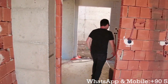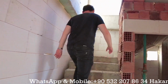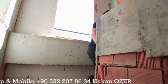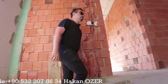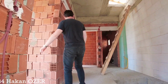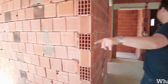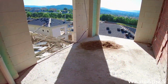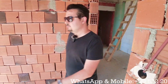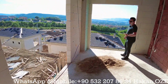Okay, let's keep continuing. Let's discover what we have on the first floor. Sorry about the noise, because workers are still working. The construction is moving so fast. When I reach the first floor, there are 3 more rooms and 1 common bathroom welcoming us. Let's start with this room. This room is for kids.